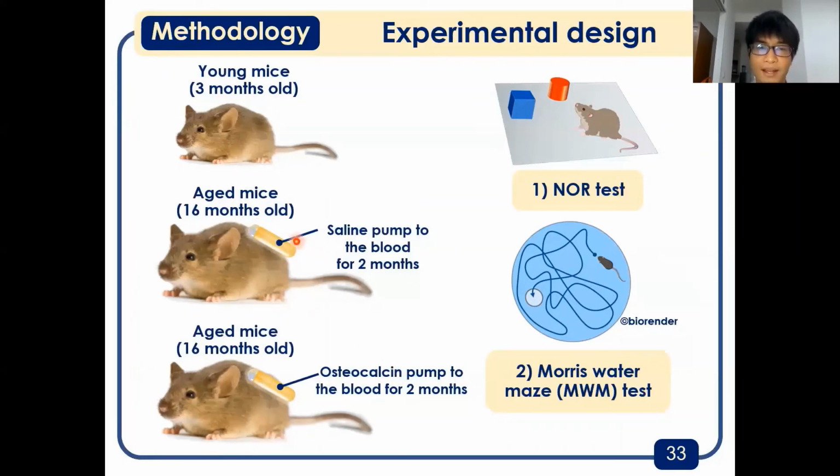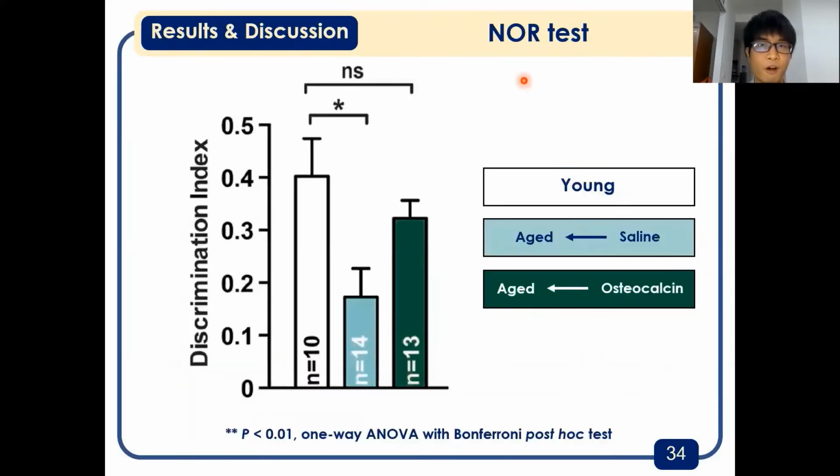One group of mice were implanted with osmotic pump device inside their back, and this device can slowly release saline or osteocalcin into their back. Next, 3 groups of mice were tested with 2 different behavioral tests. The first one is NOR test, and the second is the additional test, Morris water maze test, or MWM test. This is the result from NOR test.